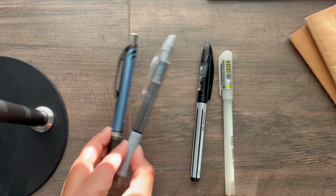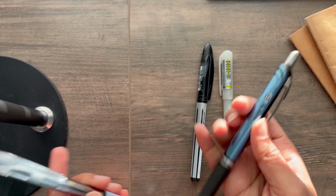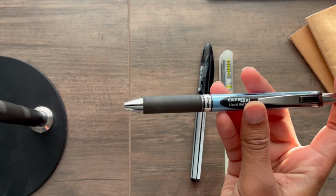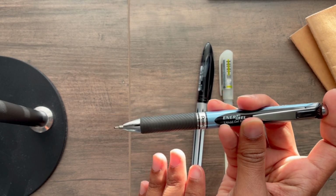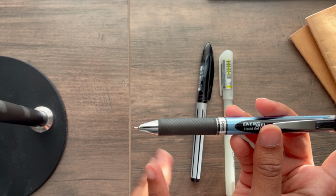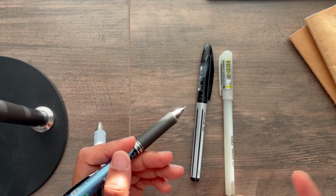The Pentel pens, this one I use mostly for doodling and sometimes for note-taking, but the Energel pen is one I've been using for a long time, and it's a great all-rounder pen for me. Its ink formula is very smooth and it dries really quick, and I'm left-handed, so that works out really good for me.